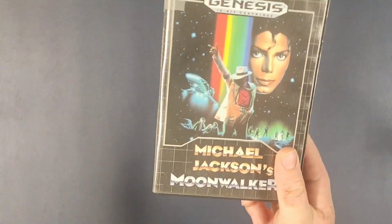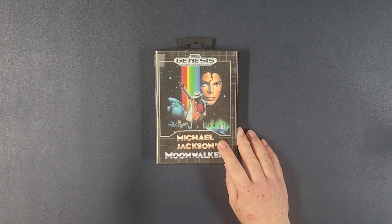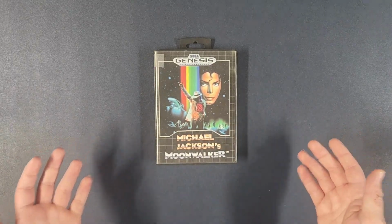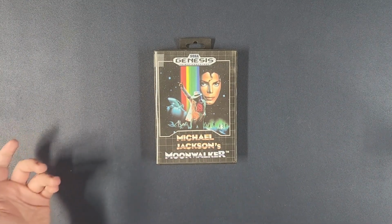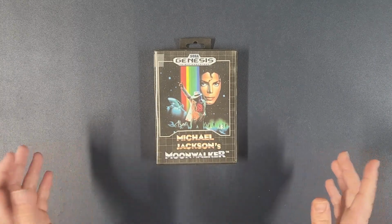Also from that same table with all those Genesis games, I got Michael Jackson's Moonwalker, which is a game I've been wanting for a while because the soundtrack is amazing. Obviously for the game, it has to be. But the Genesis renditions of all of his music is really good, and I've just always thought that was a super cool thing about it, that the music was translated over so well.